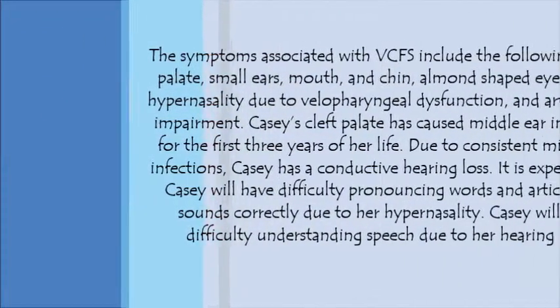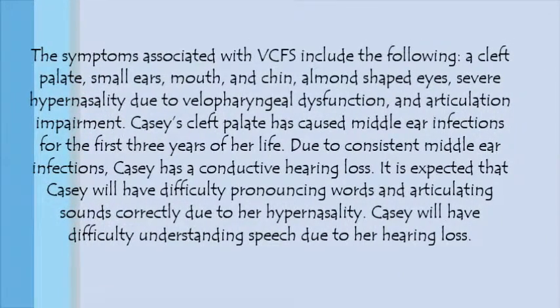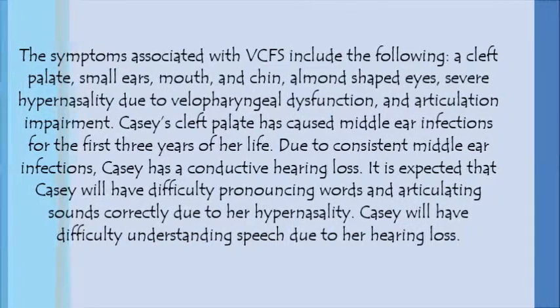The symptoms associated with VCFS include the following: a cleft palate, small ears, mouth and chin, almond-shaped eyes, severe hypernasality due to velopharyngeal dysfunction, and articulation impairment. Casey's cleft palate has caused middle ear infections for the first 3 years of her life. Due to consistent middle ear infections, Casey has a conductive hearing loss. It is expected that Casey will have difficulty pronouncing words and articulating sounds correctly due to her hypernasality. Casey will have difficulty understanding speech due to her hearing loss.